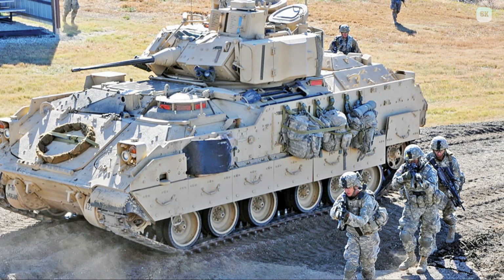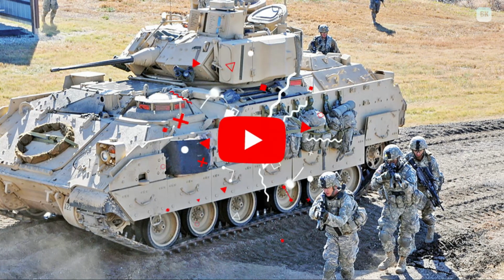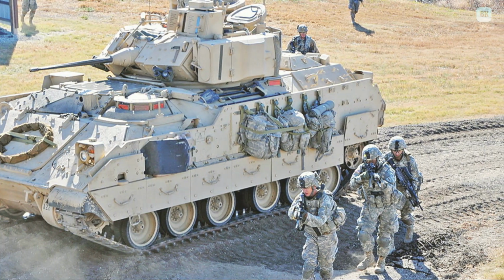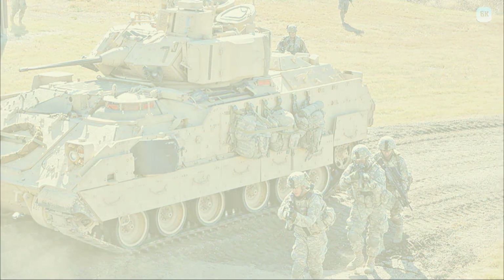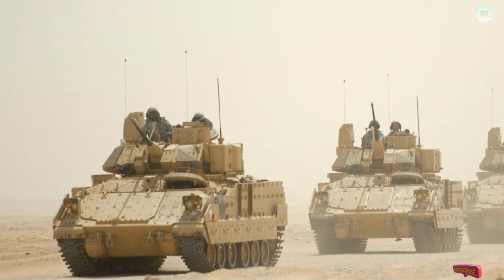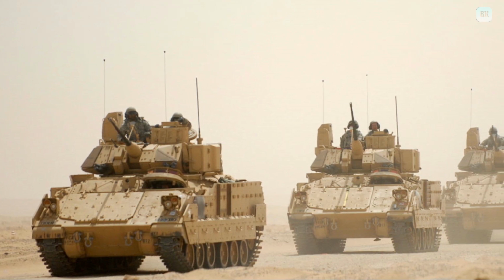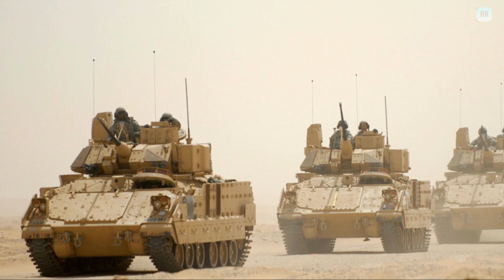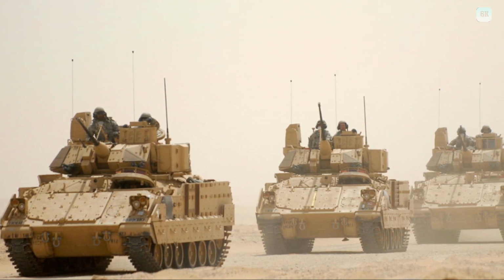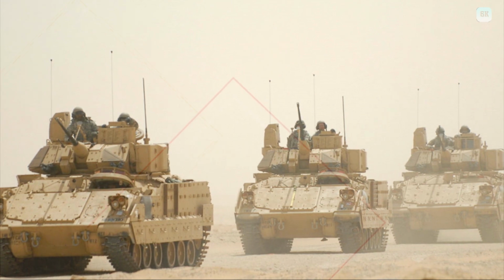M2 and M2A1, M2A2 and M2A2 Resto, M2A2 ODS and M2A3. Overall length 254 in, 6.5 m, 258 in, 6.6 m. Overall width 126 in, 3.2 m, 129 in, 3.3 m, without armor kit. Height over commander's hatch 117 in, 3.0 m. Ground clearance 18 in, 45.7 centimeters. Top speed 41 miles per hour, 66 kilometers per hour, 35 miles per hour, 56 kilometers per hour. Fording floats. Max grade 60%. Max trench 8.3 feet, 2.5 meters, 7 feet, 2.1 meters. Max wall 36 in, 0.9 m, 30 in, 0.8 m.